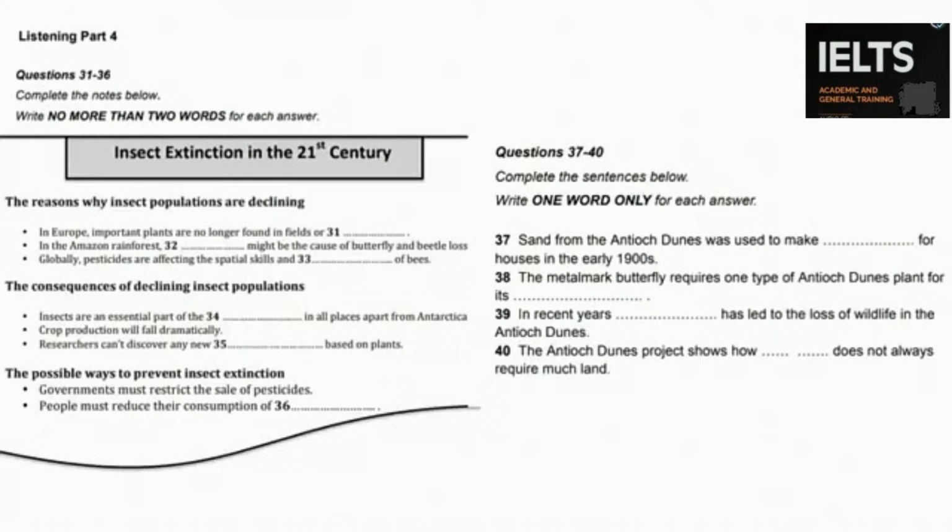And of course, this happens everywhere in the world. Pesticide is designed to kill a range of insects that farmers don't like, but it also kills bees, which they need. Pesticide might not kill bees directly, but we know that it impacts on their spatial skills, meaning they cannot make sense of what they see around them, and also their memory. This means that they cannot remember how to get back to their hive.